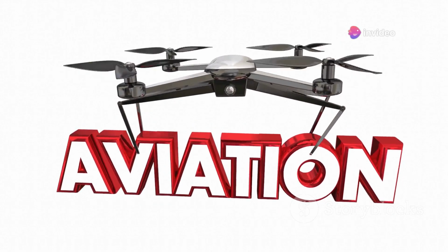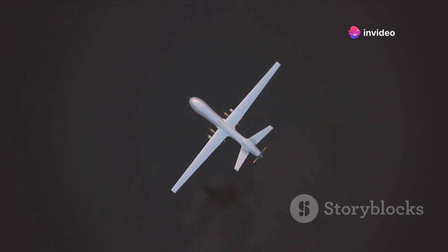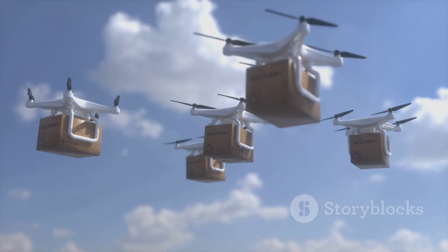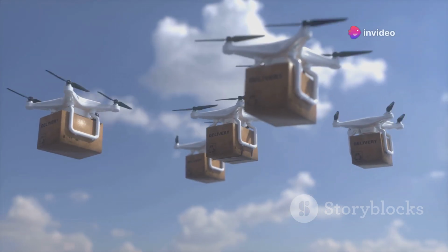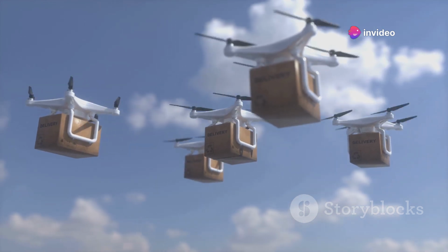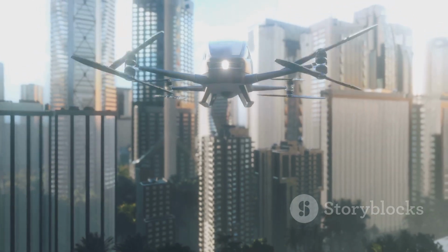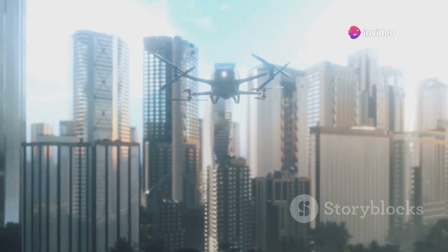Section 10. Drones and the future of transatlantic flight. The rise of drones, unmanned aircraft systems, presents both opportunities and challenges for the future of transatlantic flight. While drones offer the potential for cargo transport, surveillance, and other applications, their integration into the already crowded airspace requires careful consideration. Imagine a future where autonomous cargo drones share the skies with passenger jets, each navigating complex air traffic patterns and communicating with air traffic control.